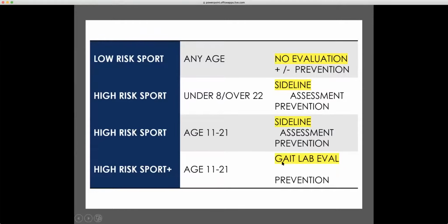So these are athletes that may be best off evaluated in a gait lab where we get really specific information. Once again, the issue with gait labs is there are not that many around. We have one in Stony Brook. They're expensive because insurance generally doesn't cover it. And then these athletes, once again, high-risk sport, high-risk age group, other high-risk factors, it's absolutely essential that they be put in a preventive program.